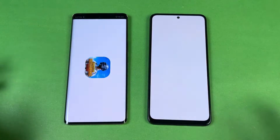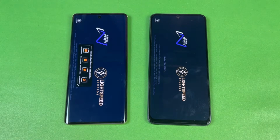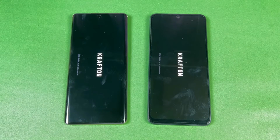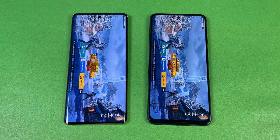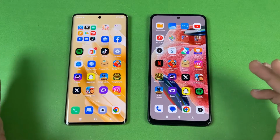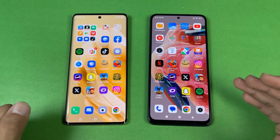difference. And now let's open up PUBG Mobile, and this is a heavy game. MediaTek Helio G99, Snapdragon 685, and that is slightly faster on the 030 as you can see. Also in that game we have smooth graphics with ultra frame rate on both phones, so as far as the gaming performance is concerned it is about the same.